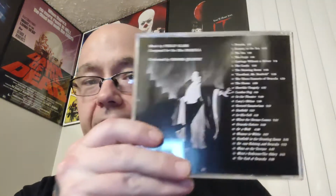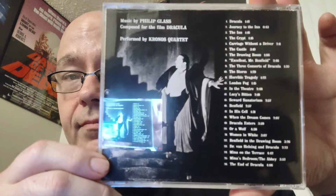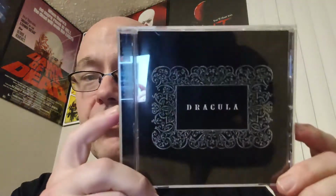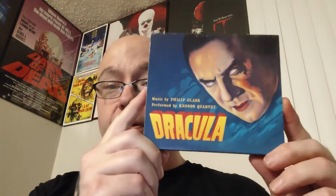I love the music. I know a lot of people are probably not very keen on the work that Philip Glass did with his music score, but I don't know, I really enjoy it. So beautiful music. So yeah, nice little slip cover too. So put that back in there. Yay! So glad to finally get that.